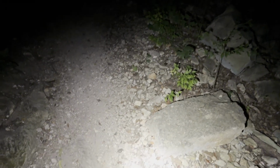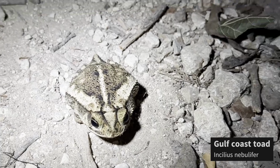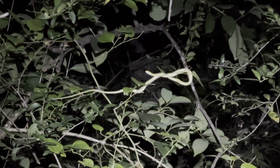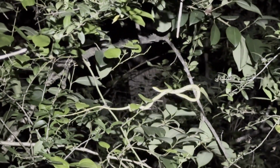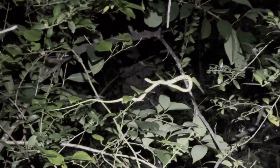And it wouldn't be a night of herping if we didn't have one of these pancaked in the trail. A Gulf Coast toad. Classic. Right there we have our 4th red striped ribbon snake. Thought it was a rough green snake at first, but belly is very white and it's actually still a little bit awake, and the head shape looks a little bit different.